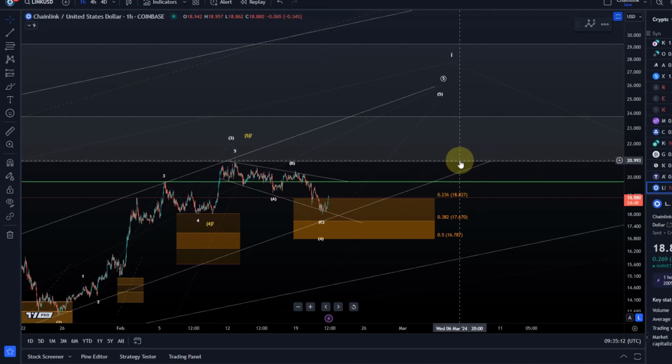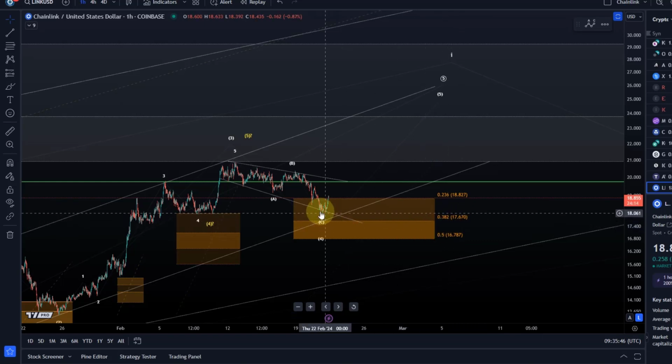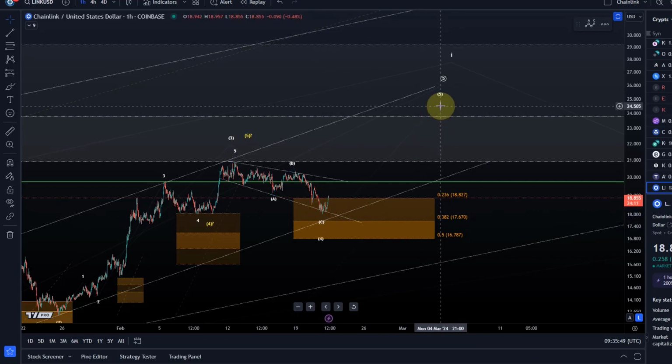We have seen the market react a little bit to that lower boundary line of the trend channel there. Then we've seen it react to the orange zone, which is the ideal support zone for that 4th wave, with support between 1678 and 1883. Also, especially the area around the $17.67 level is relevant, because that is the 38.2 retracement, and typically a very common target for a 4th wave. And then a 5th wave to the upside is still basically to be expected, you could say.